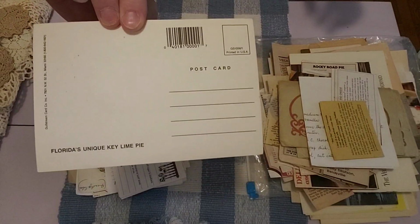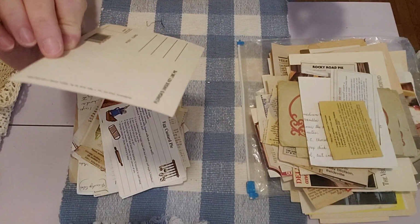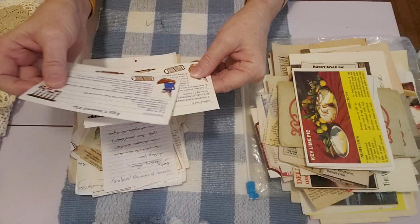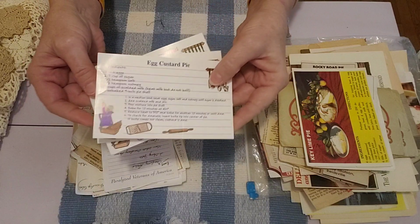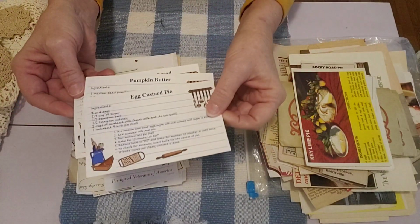Here's some more clipped recipes. This is a postcard. Cool, cool, cool. That's a treasure. No date on here, but a recipe postcard for key lime pie. Well, here's a neat one. I don't know what these are from, but they are like recipe cards with recipes already on them. They have lines on them and cool colors.